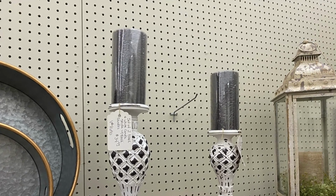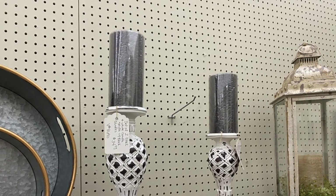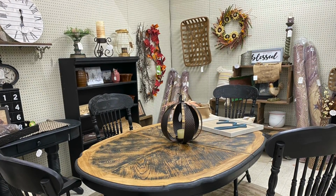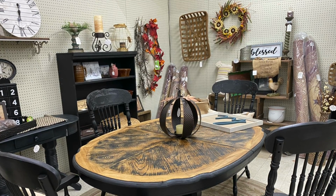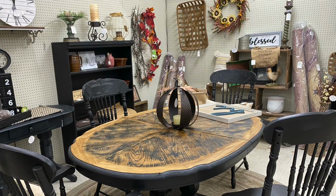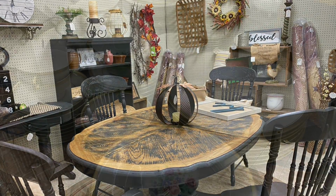A lot of people are getting into black and white, and if you are, that'd be a nice set. And I thought this table was pretty, and the chairs wouldn't fit in my house, but I thought that was a nice set. And it had like a sideboard over there.